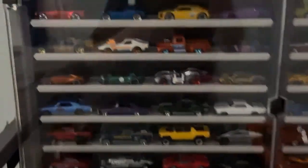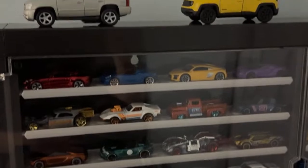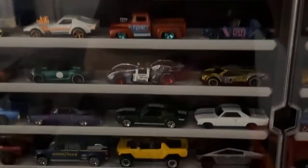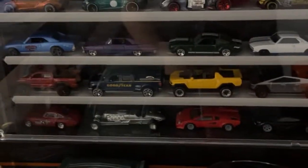And the display case, I did switch out all those cars a couple of weeks ago. Actually, just a week ago. Got some Majorettes up there. Got the anniversary Hot Wheels sets on there. And then a row of ID cars. And then a row of muscle cars. And we got some trucks.